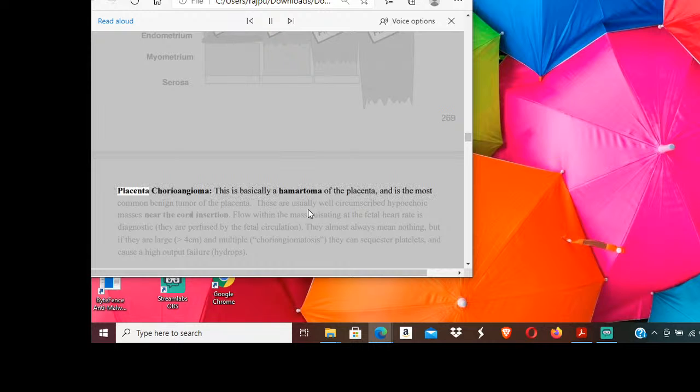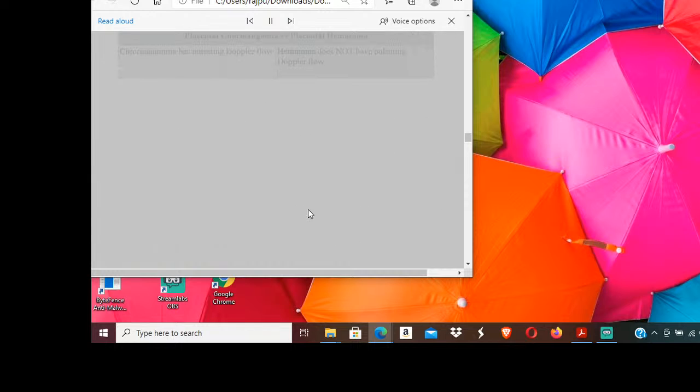Placental chorioangioma. This is basically a hemangioma of the placenta, and is the most common benign tumor of the placenta. These are usually well circumscribed hypoechoic masses near the cord insertion. Flow within the mass pulsating at the fetal heart rate is diagnostic. They are perfused by the fetal circulation. They almost always mean nothing, but if they are large, over 4 cm, and multiple, chorioangiomatosis, they can sequester platelets and cause a high output failure, with hydrops. Placental chorioangioma versus placental hematoma: chorioangioma has pulsating Doppler flow, hematoma does not.